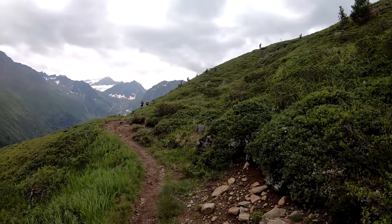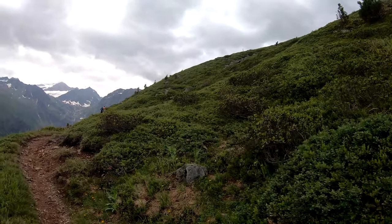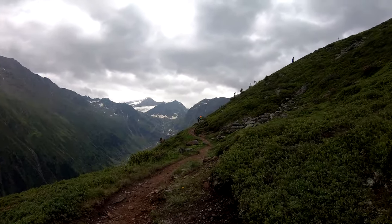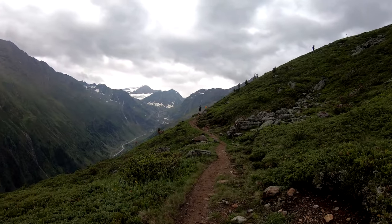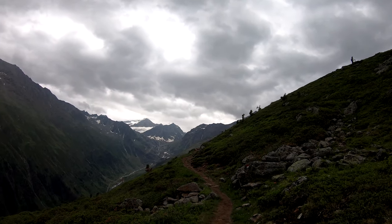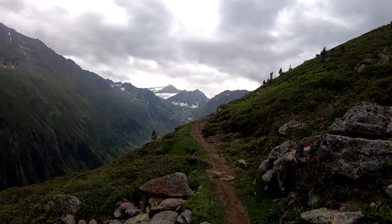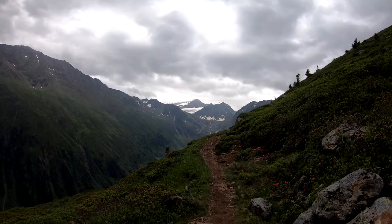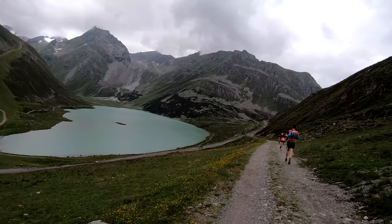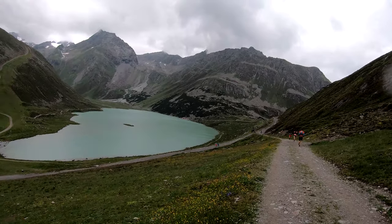It would be relatively flat after that part. And then we'll be heading towards the Refuge and to our next aid station, Sunaam. It started to get cloudy again. So that's a beautiful view of the glacier. That's the Refuge and Sunaam, the next checkpoint, just round the corner.